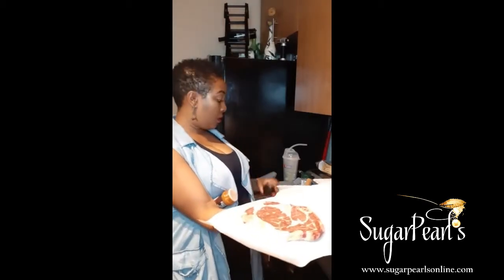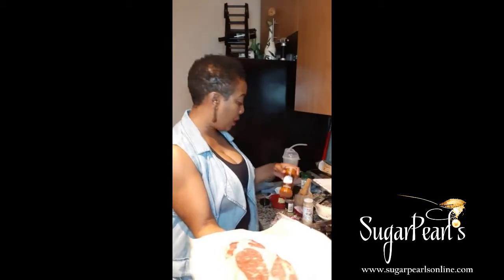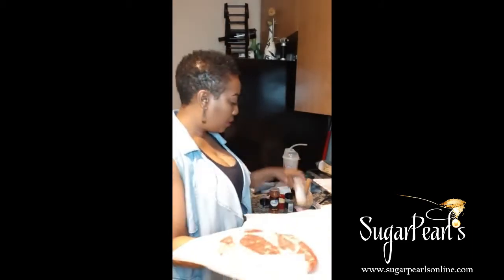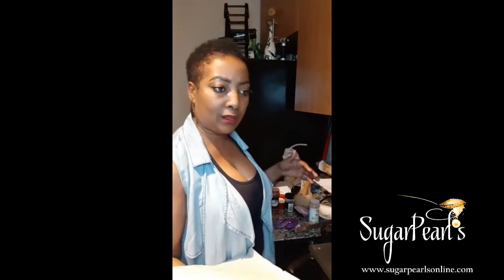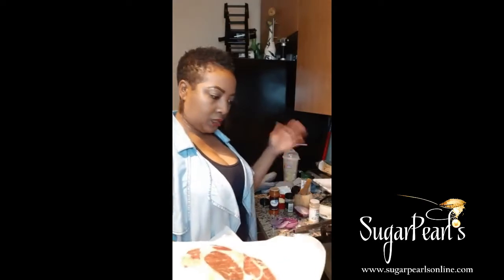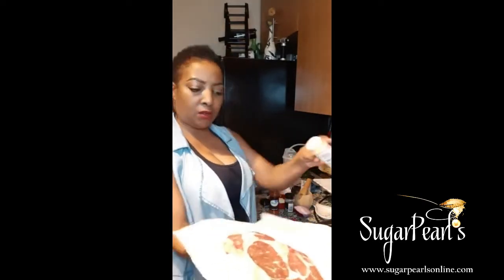All I'm using, the salt's already in there. I really don't need to add anymore. I've got some garlic powder, not garlic salt, garlic powder. Don't add any more sodium to your diet if you don't have to have it, okay? Now, if you're using garlic salt, then don't use the salt, okay? In this case, I use salt, so I'm not using any other salt added seasonings, all right? Just plain old garlic powder.